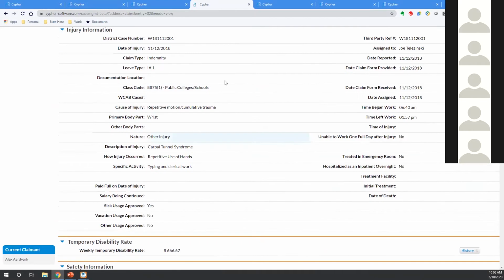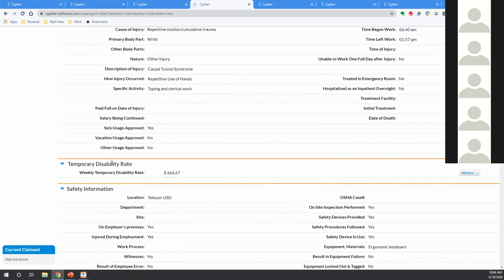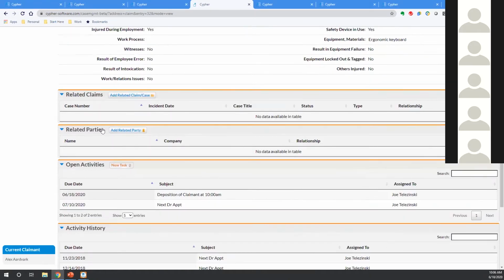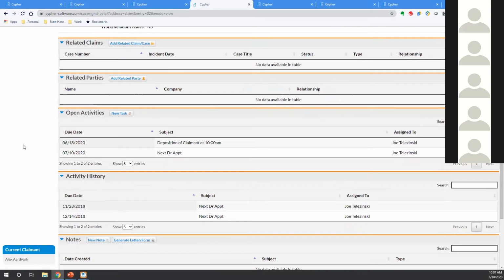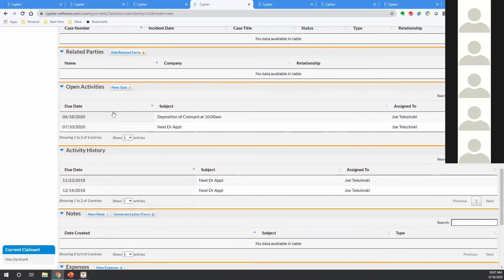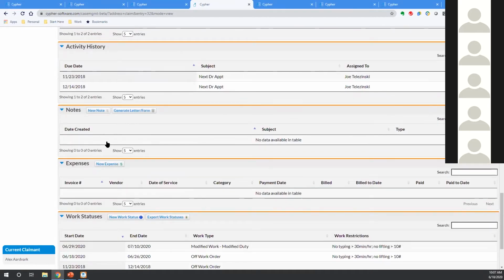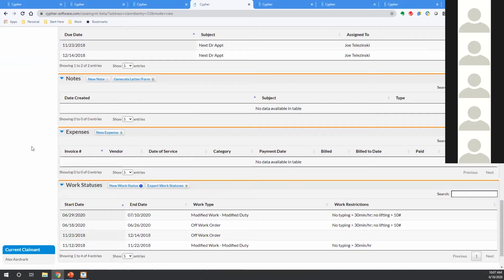You have your injury information, essentially everything that would be on a 5020 if it's a workers' comp case, including the temporary disability rate. Under here, you have other related claims. If the person has more than one, your frequent flyers, you can keep track of that. People that are related to this particular claim, could be a witness, could be somebody else that was involved in the incident. You got your open tasks, things that need to be done. You've got your task history, things that have been completed.